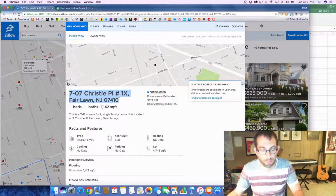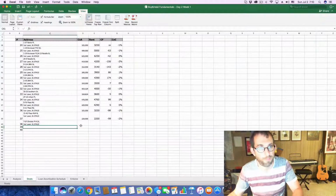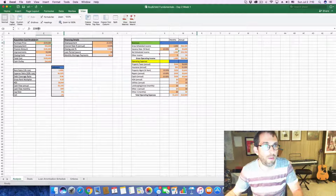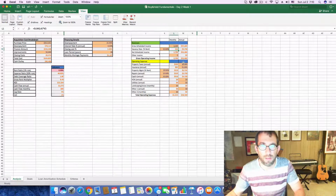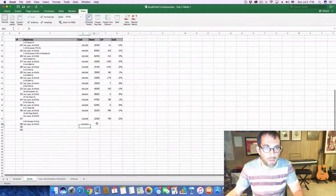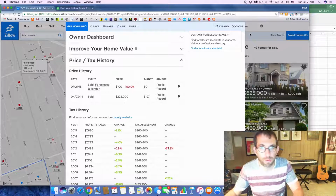Always a good sign when there's no pictures, but who knows? Maybe 1 in 100 turns out to be something. Or maybe 1 in 500. No way getting around mining for deals. You just gotta do it. Taxes 7,880. Call it 7,900. And we're losing 69%. And we're on to the next one.